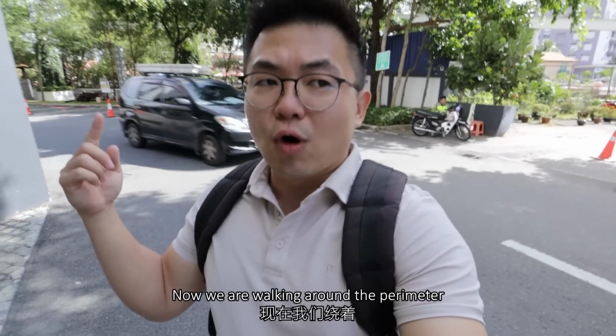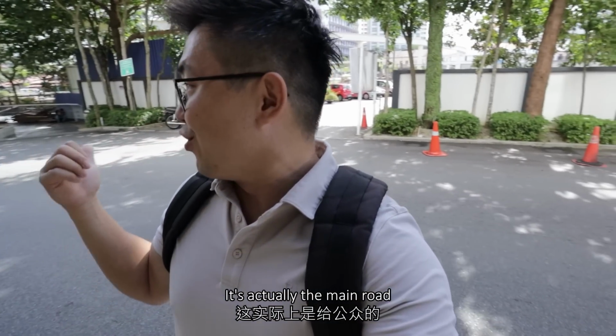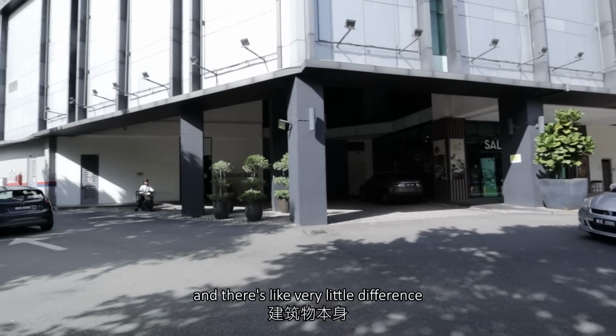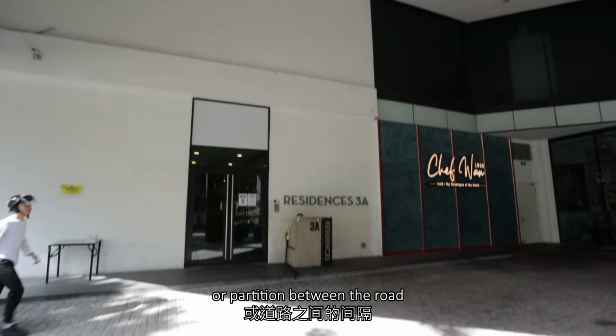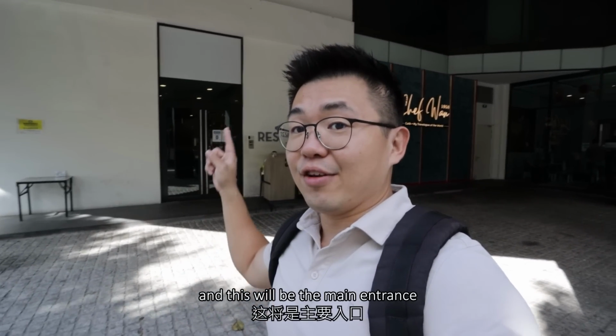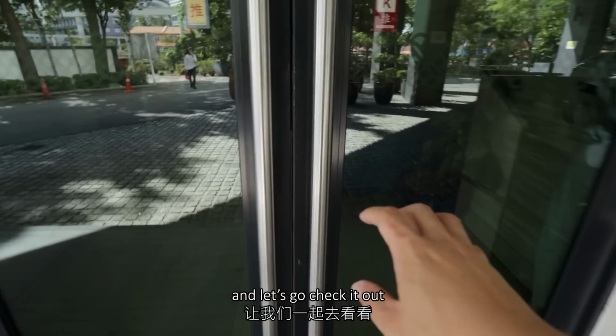Okay. Now we are walking around the perimeter of the building. It's actually the main road for the public lah. And there's very little difference or partition between the road and the building itself. And this will be the main entrance. Going in, this will be the drop-off. And let's go check it out.